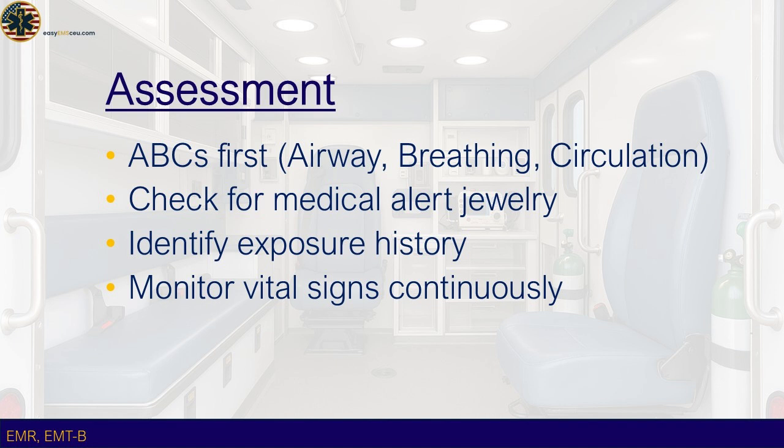Continuous monitoring of vital signs is essential during allergic reactions. Watch for changes in breathing, pulse, blood pressure, and skin signs that might indicate worsening condition. Because allergic reactions can escalate rapidly, ongoing reassessment ensures you are ready to respond if the patient's status deteriorates. Early intervention saves lives, and careful, systematic assessment sets the foundation for excellent patient care in these critical moments. Always treat allergic reactions with urgency, even if the symptoms seem mild initially, because deterioration can happen without warning.